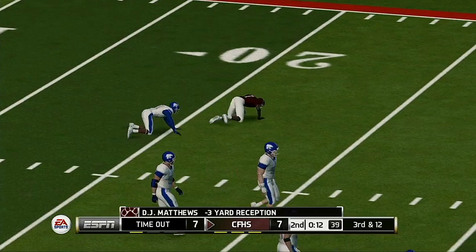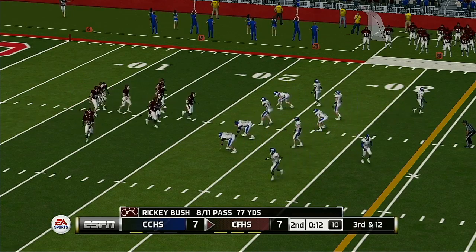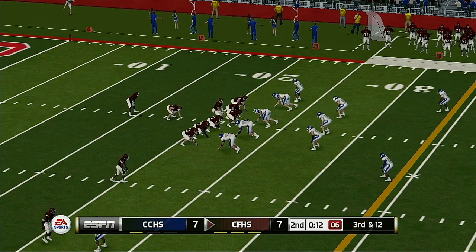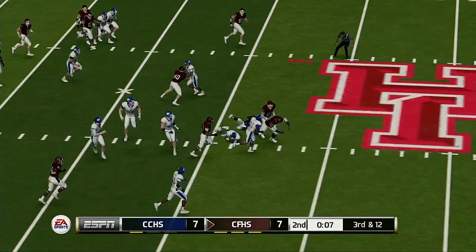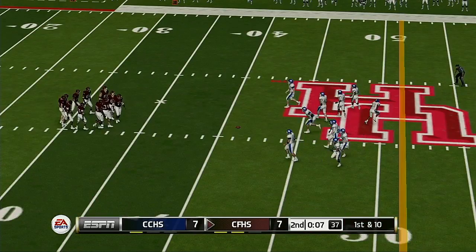Middle, got his back, and they hit him in the backfield. Third down and 12. Ball on the 22. Here we go. One. And now he's got room to run, and he's taken down at the 41. The Bobcats will use their first timeout of the half.